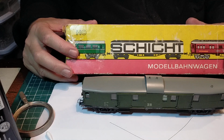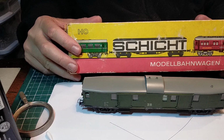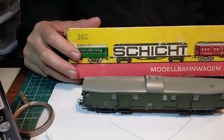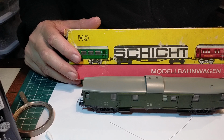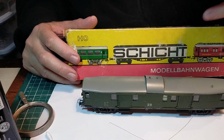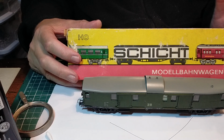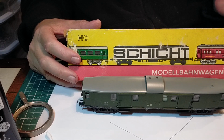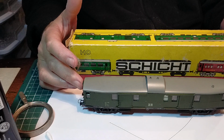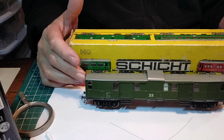So, Schicht was a model train manufacturer specialised in carriages and rolling stock. They didn't make locomotives. East Germany was a socialist country, there was a planned economy, and the manufacturer of locomotives was Pico. There we go. They made the trains. Pico also made carriages. Schicht was established immediately after World War II, when there was still a free market economy in what was to become East Germany. It was the Soviet occupation zone. It was then nationalized into a VEB, meaning a people's-owned company.